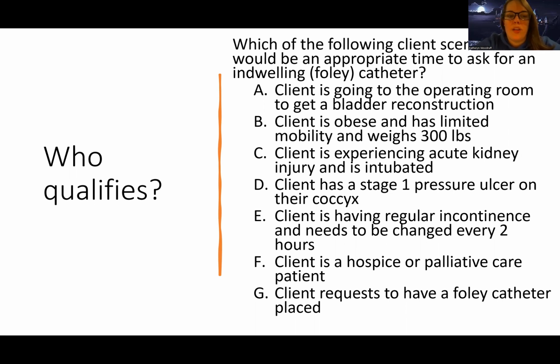So this is a good question to start off with because a lot of people are confused about who actually qualifies for a Foley catheter. There's a short criteria list, and of course it might vary by facility, and there are sometimes special occasions. But the use of Foley catheters has declined over time because of the high risk of CAUTIs, or catheter-associated urinary tract infections. So it's really important as the nurse to know when it's appropriate to ask for a Foley.